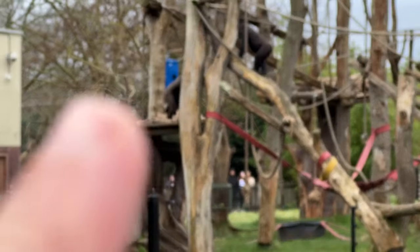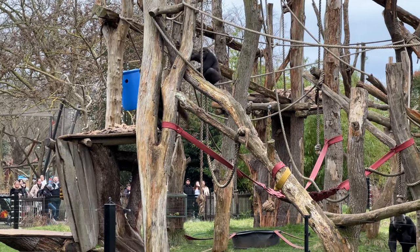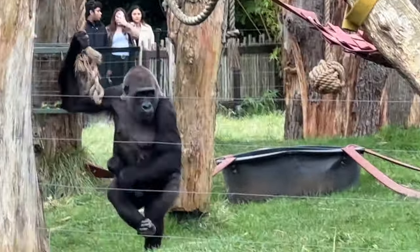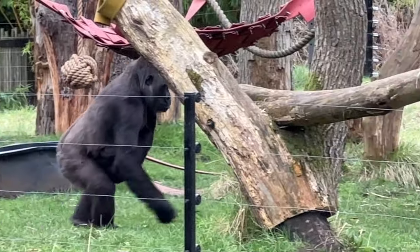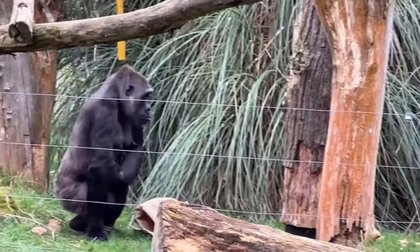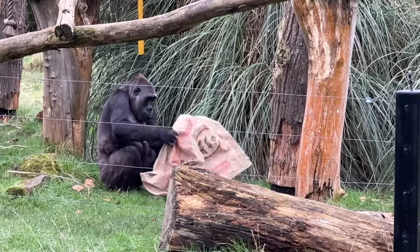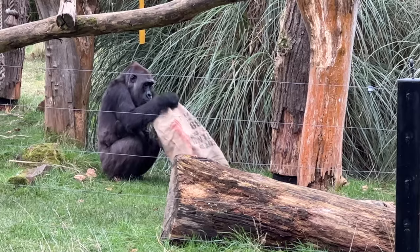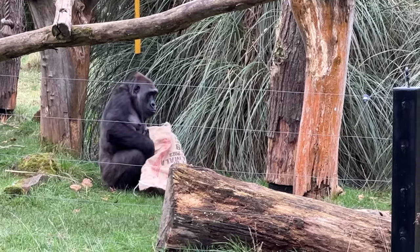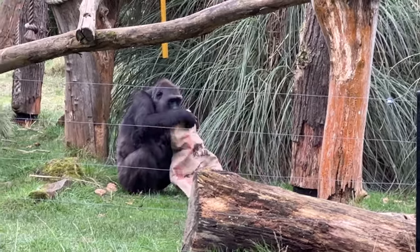So this one here, she has the baby hanging to her front. So we'll see if we can capture that for you. It's just hanging onto her front. Look how small it is. So small. You can only just about see, but yeah, the baby is clinging onto her front. So we have got a glimpse of him or her. Which is proper cute. There you go.